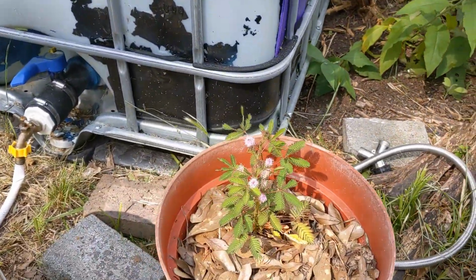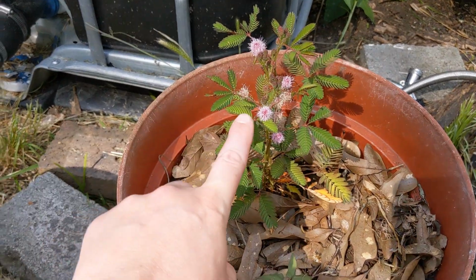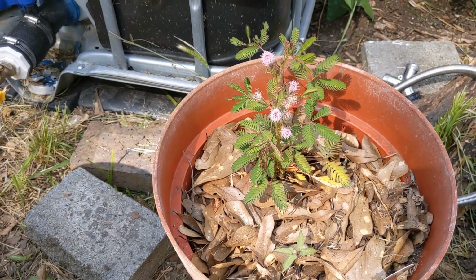Robert's little sensitive plant has little pink puffballs all over. This is the one that if you touch it, this is one he got at Atwood's. He risked death from the rat that they had there to get it.